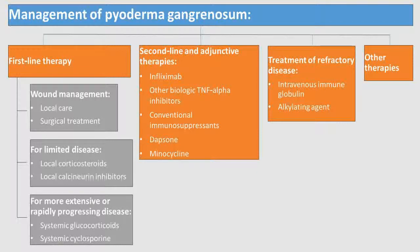First line therapies are: wound management including local care and surgical treatment. For limited disease, local corticosteroids and local calcineurin inhibitors. And for more extensive or rapidly progressing disease, systemic glucocorticoids and systemic cyclosporine.